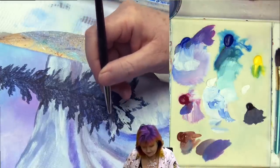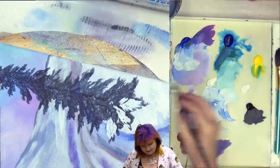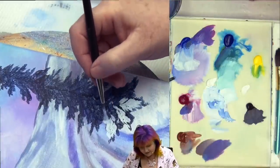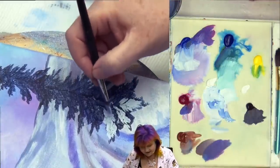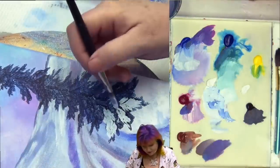The big thing to remember is that you want to leave dark shadows. Don't get so excited painting the white snow that's hit on your tree branches, weighing them down, that you forget the dark shadows that help your tree branches have shape.